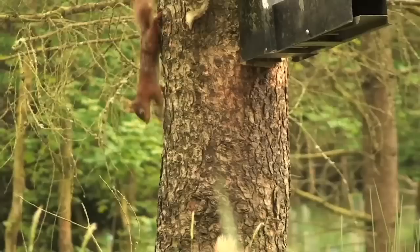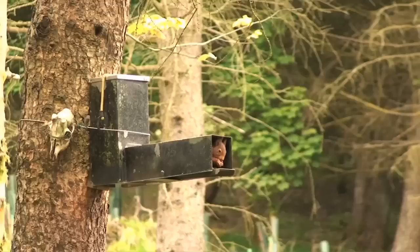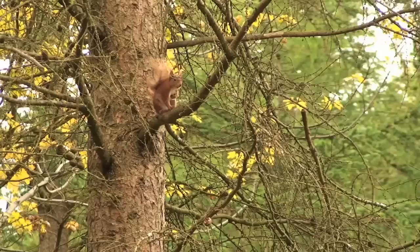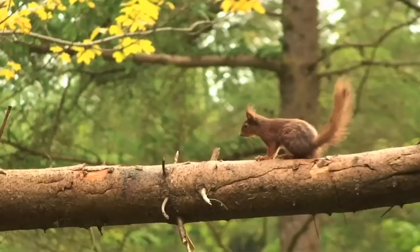Talking to the area ranger Matt Neal, it's evident that the National Park Authority puts conservation at the heart of its work here in the Yorkshire Dales. Actually getting people involved in conservation and giving people an opportunity to see something is very important, not just for red squirrels and not just for this area, but also trying to engage people in conservation in general, whether it's in this area, in this national park, or across the world.